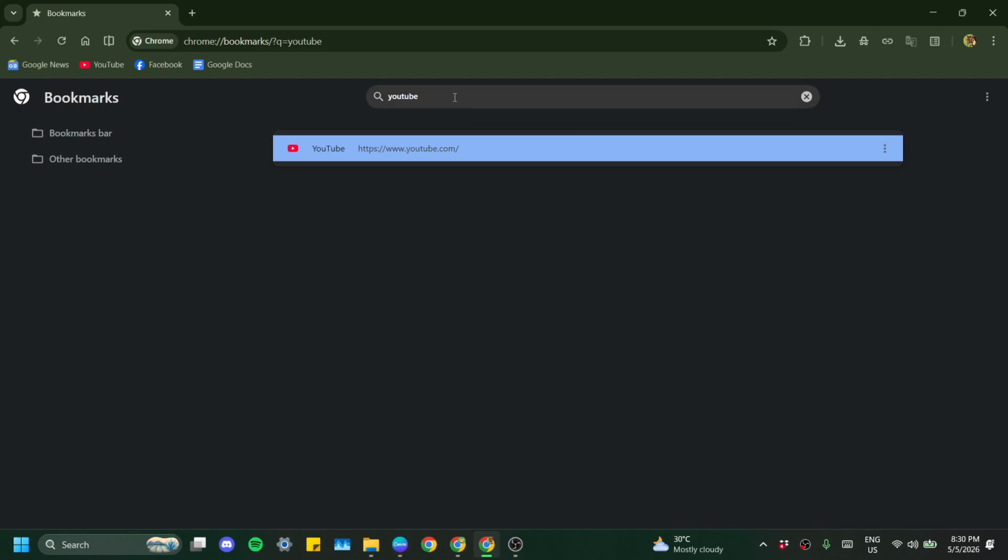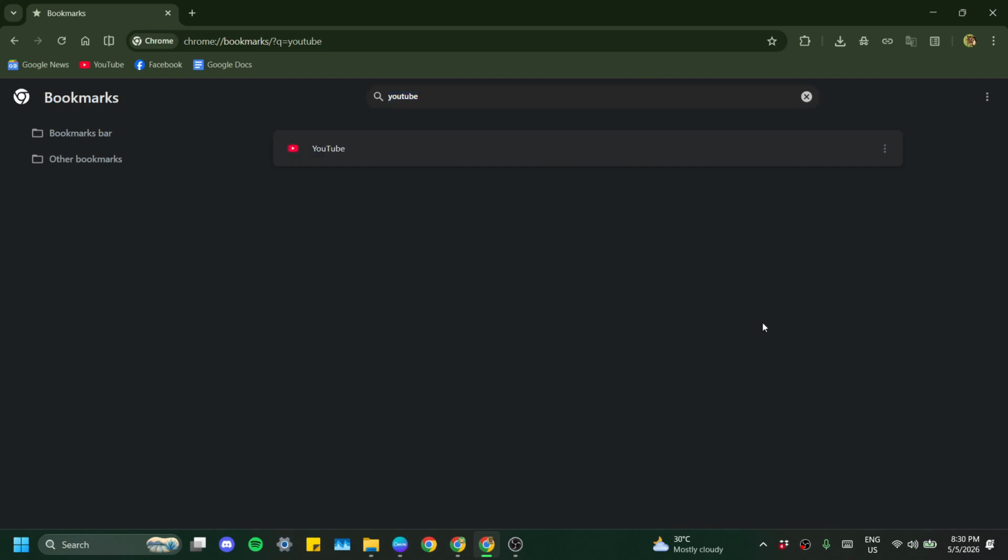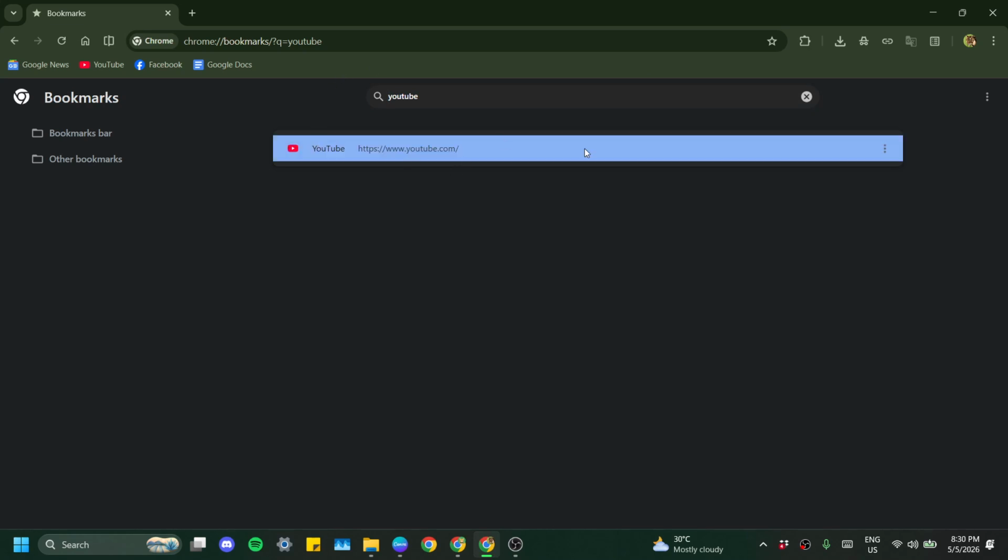One of the best parts about searching here is that Chrome shows you exactly which folder each bookmark lives in. You'll see the folder path alongside the result, so you know where that link is stored. This is especially helpful if you've built a lot of folders and subfolders. When you find what you need, you can open it right away, and you'll also know where to file similar links in the future to keep things tidy.